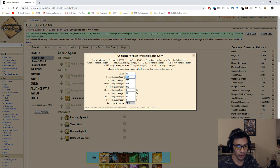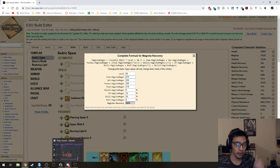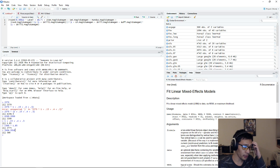Let's just double check our numbers here. 2016, 2404. So Magicka Regen, again, is every 2 seconds. So every 2 seconds, we're getting that additional 388 from that one infused Magicka Regen glyph.